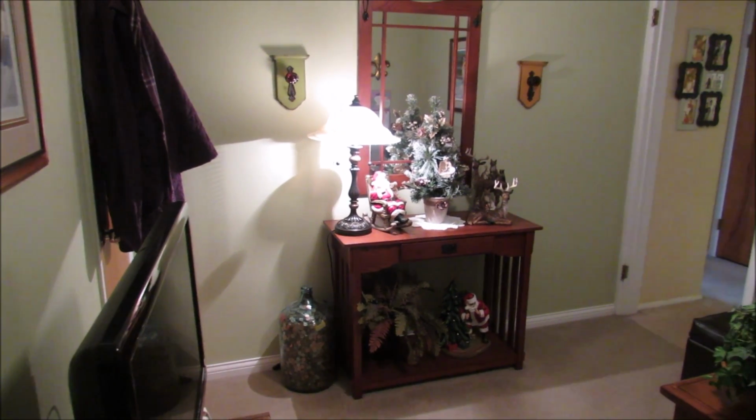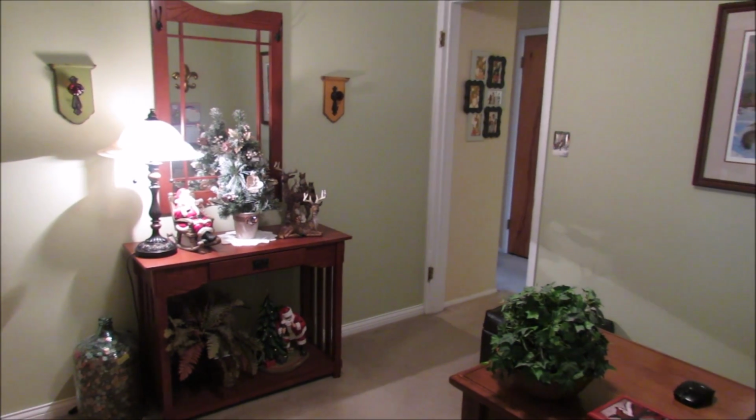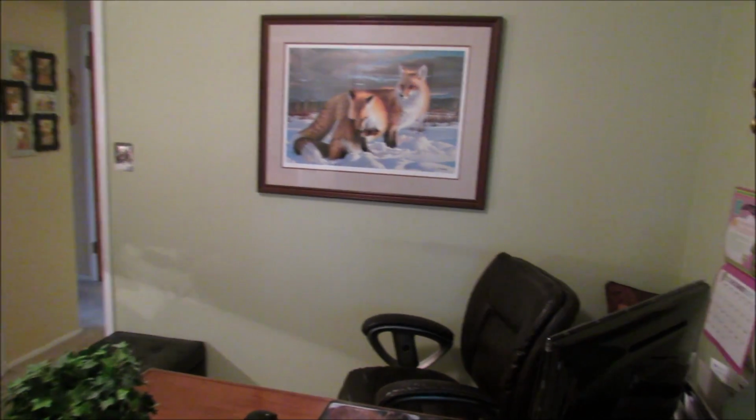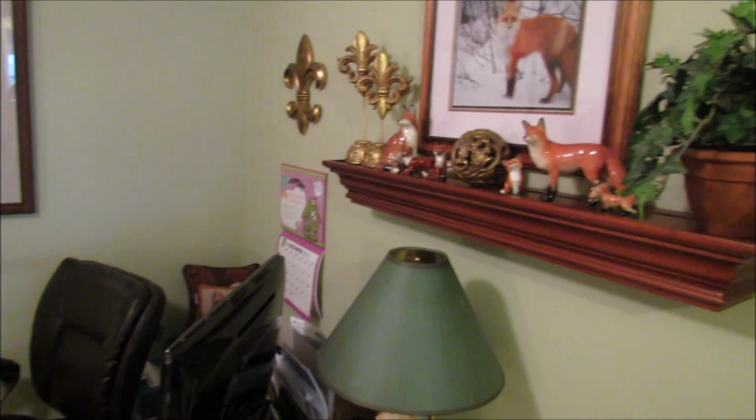And this is their office, which she also added the perfect touches for this room. It kind of has a woodland theme. Yeah, fox theme.